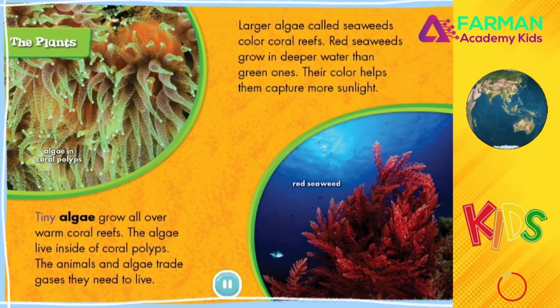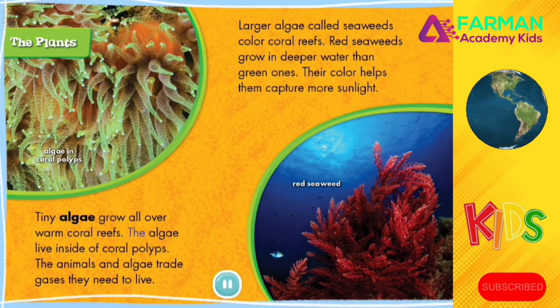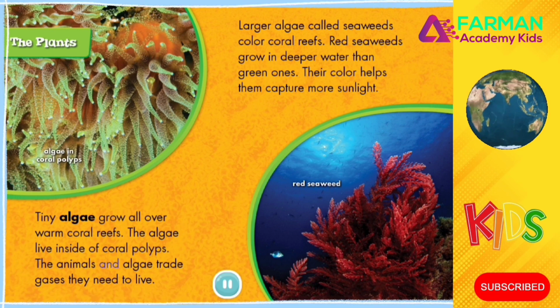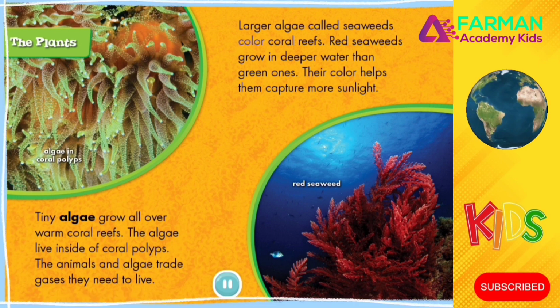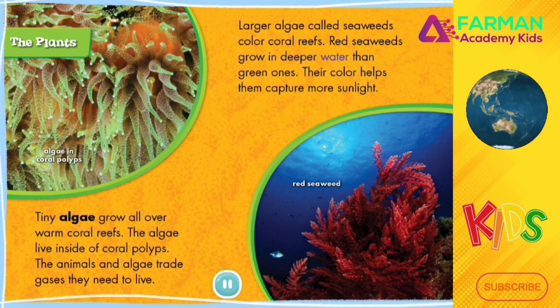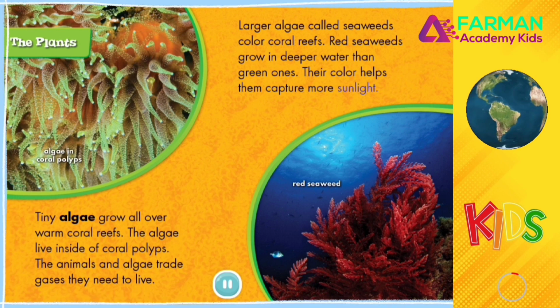The plants. Tiny algae grow all over warm coral reefs. The algae live inside of coral polyps. The animals and algae trade gases they need to live. Larger algae, called seaweeds, color coral reefs. Red seaweeds grow in deeper water than green ones. Their color helps them capture more sunlight.